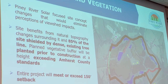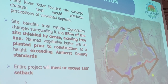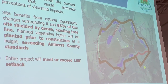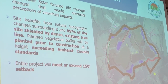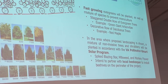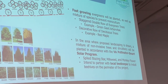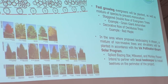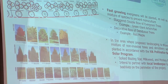85% of the site is shielded by existing dense tree cover. You see the thick green outline along the property. That's all existing mature tree cover, and that exceeds Amherst County standards. On the section of the property where there is a lack of vegetation, what we're proposing to install there is 3 rows of fast growing evergreen trees, again planted prior to construction here.